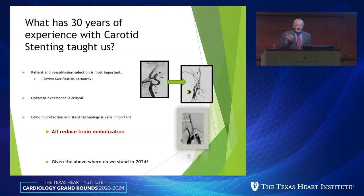So now we've been going at this for 30 years. What has this experience taught us? And where are we today as we move forward more aggressively to treat bifurcation carotid stenosis with stenting, now that we have full reimbursement?